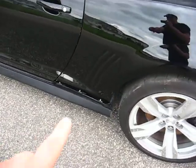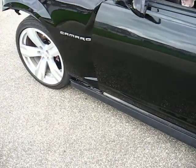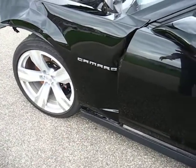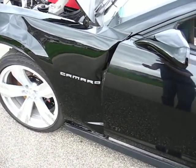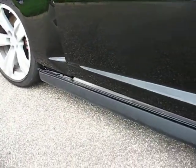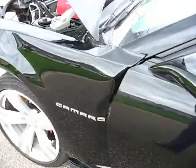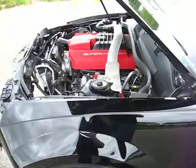See the lower rocker right down here, that's popped out a little bit just because there was damage to the front fender. Obviously everything got pushed back a little bit. The rocker just kind of carried. But to me it looks like that rocker is still good. It needs a fender here.